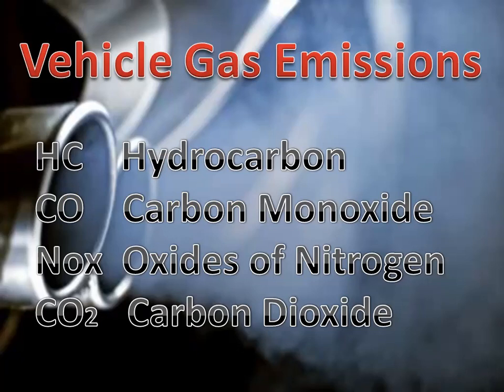Photochemical smog is formed by the reaction of sunlight with hydrocarbons and oxides of nitrogen in the atmosphere. Smog appears as a light brown haze in the air. The main regulated vehicle pollutants are unburned HC, CO, and NOx. Other exhaust emissions include microscopic soot and dust particles that are small enough to remain suspended in the air.